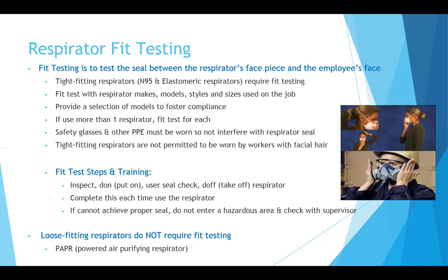And again, as we mentioned before, there can be no facial hair at all to use a tight-fitting respirator. While doing the fit testing, it's often very important to go over some demonstration and training with the individual, looking at how they inspect the respirator, how they don or put it on, how they check for a seal check. You'll see the paper. Oftentimes you check if there's any air leaks around the N95, or you check to the right here in the picture.